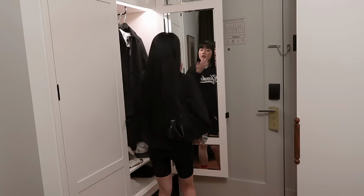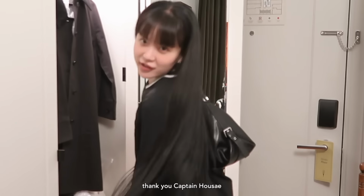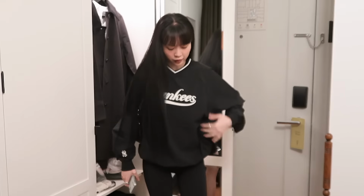Oh my god, look at the luscious hair. Oh my god, thank you, Captain. This hair is done by Captain Jose. Look at my sister's outfit. Well, this is not cosplay. We're heading out for a little shoot for work.